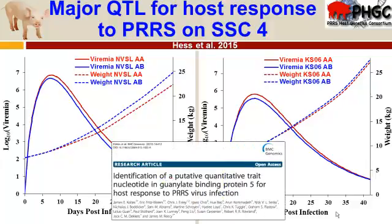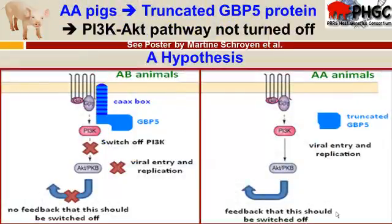Now, we have been able to identify what we think is the putative QTL, or the causative mutation. We've published that recently. It's in the GBP5 gene, which is a gene involved in innate immune response. That's been published. And there is actually a poster by Martine Schroyen, who is here also, that talks more about the difference between the AB and AA animals in terms of RNA-seq data that we've collected on these animals, comparing AA versus AB.